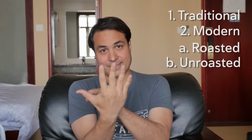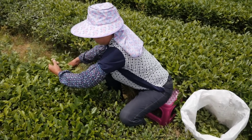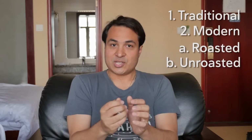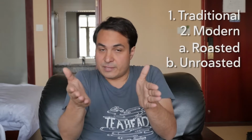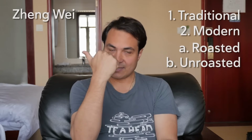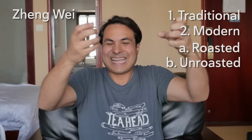Now we're going to go one step further and talk about the balance of the tea making. The time it takes between picking and firing of the tea is dependent again upon the temperature of the room, the amount of shaking that they do, and what kind of tea they want to make. If you imagine picking to firing as a spectrum of time, the shortest period of time is the next day, the next morning, or sometimes the same day. This is known as zhengwei. Zhengwei is the shortest period of time before firing, and that usually means it's gone through the most shaking to try and get the water out of the leaves.